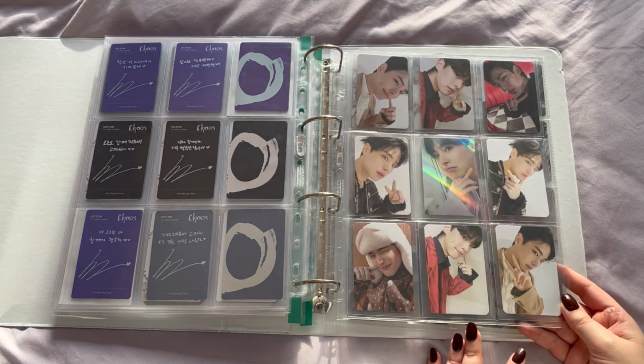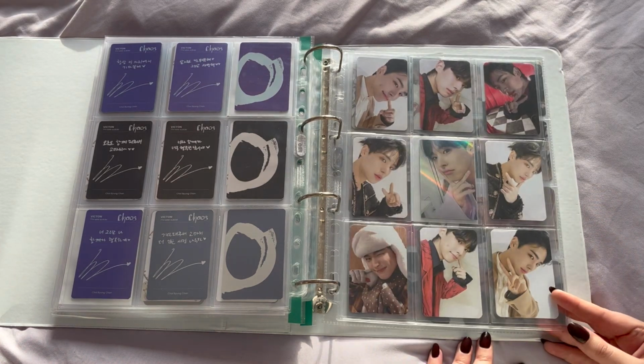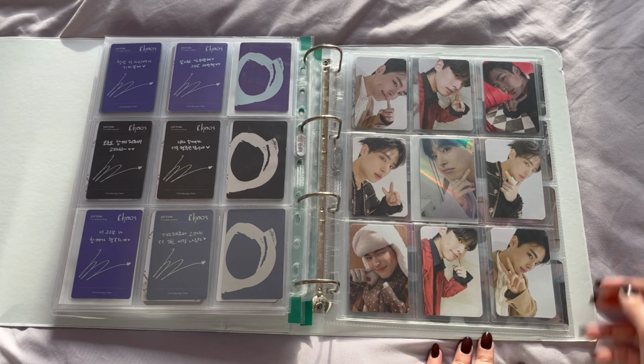And then here's just a bunch of POBs, because when I first started collecting him, I kind of went crazy on his Voice of Future is Now POBs, because, I mean, look at him.